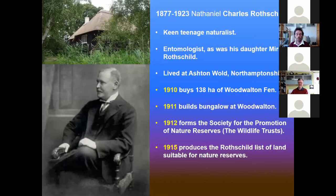Of course, the Rothschilds were something you have to mention when it comes to dragonflies, and Huntingdonshire, Great Fen. Obviously, Charles Rothschild was one of the forerunners of conservation in this country, keen naturalist and entomologist, as was his daughter Miriam, who lived at Ashton Wold. And in 1910, he bought Woodwalton Fen, put a bungalow on it that perhaps some of you would like to come and see later this year, and started what is now basically the Wildlife Trusts. And produced that very famous list of land suitable for nature reserves in 1915, many of which are still nature reserves across the whole of the country today.